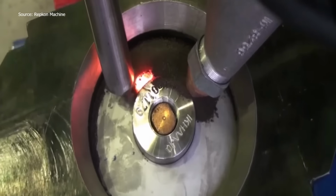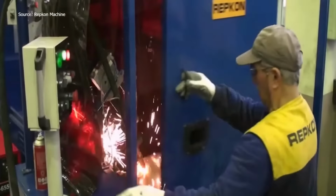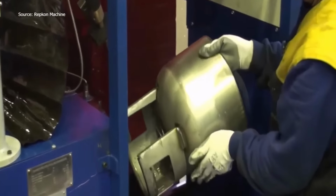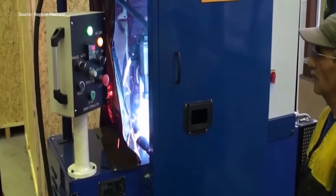The foot rings are produced and attached, stabilizing the cylinder for handling and use. This step involves accurate positioning and robust joining methods to ensure structural integrity. And once assembly is complete, cylinders move through a heat treatment furnace. Controlled heating strengthens the steel, improving durability under pressure.